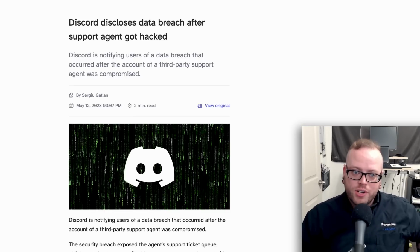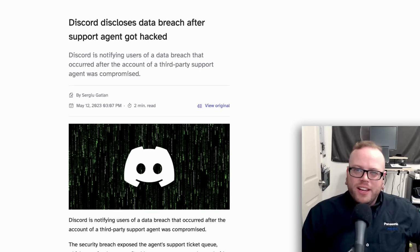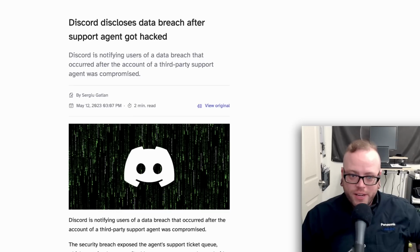Discord says it immediately addressed the breach by disabling the support account once the incident was discovered. The article says if you're a Discord user, it's very unlikely that this affected you because this was a specific agent and it wasn't the whole company. But, you know, as always, you should be on guard for phishing attacks and spam and stuff like that.